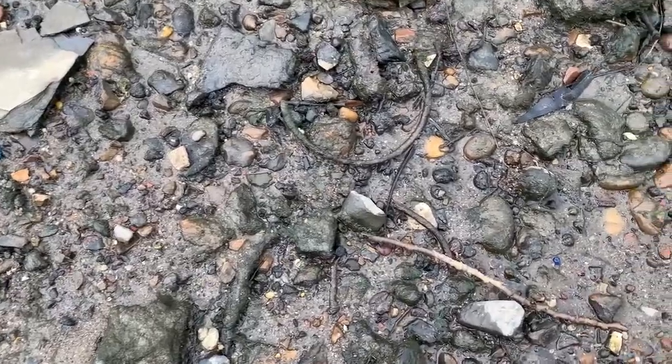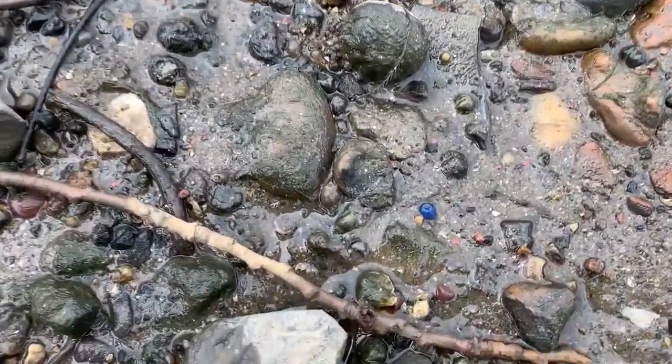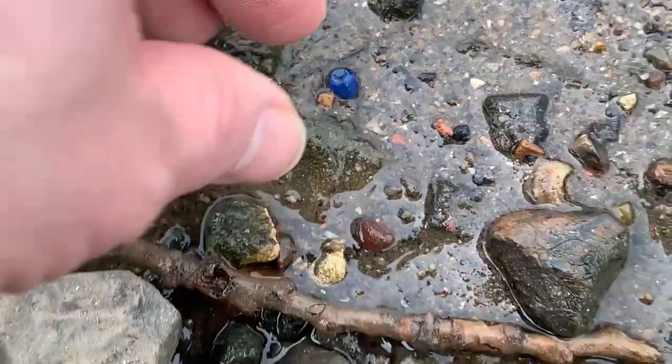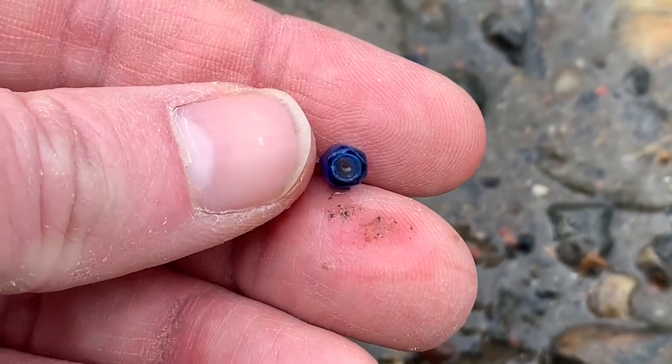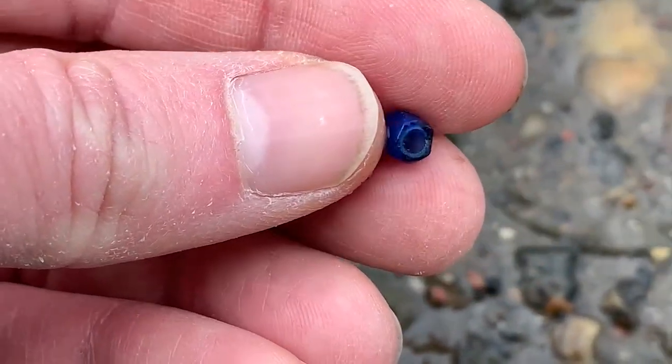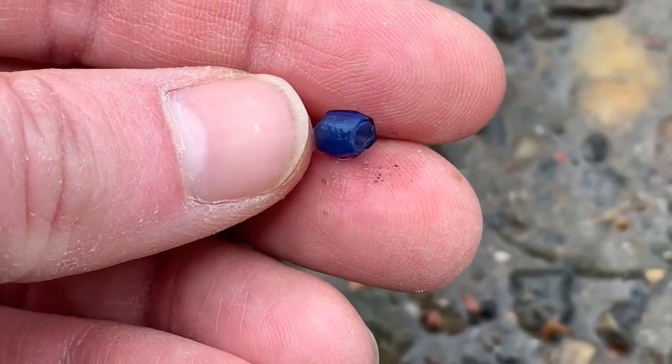Look at that cute little bead. You see it? Oh, that's a nice one. Beautiful. Love the color. Nice cobalt blue.